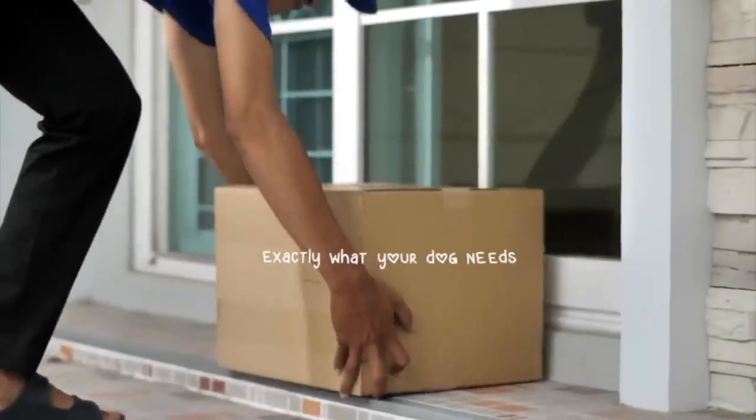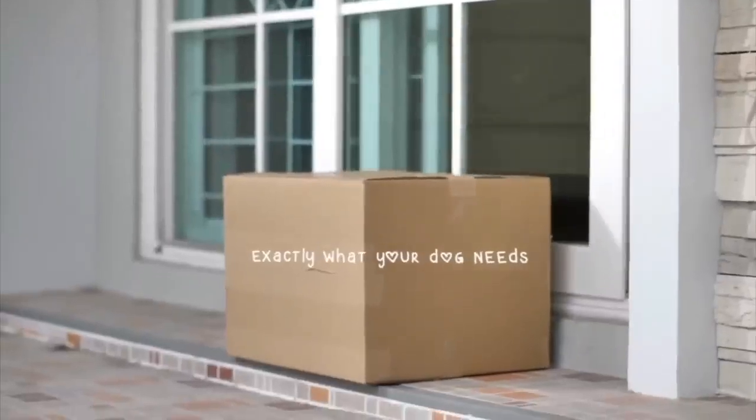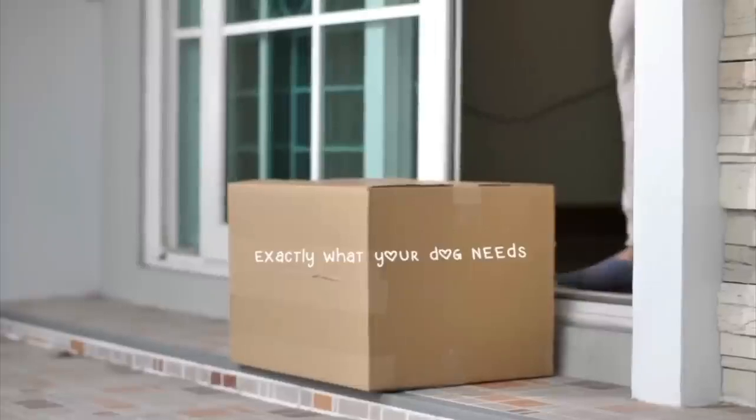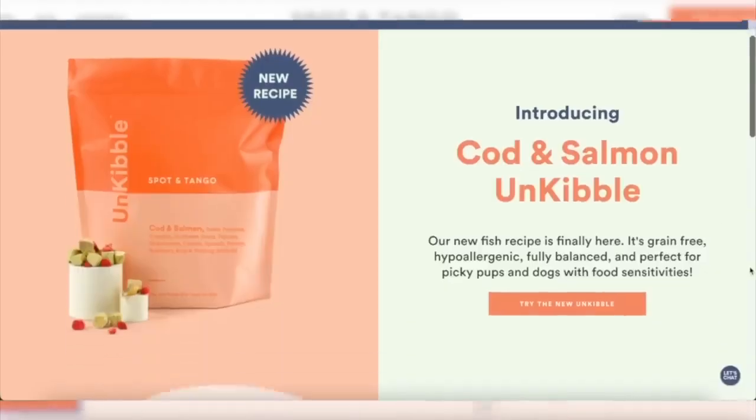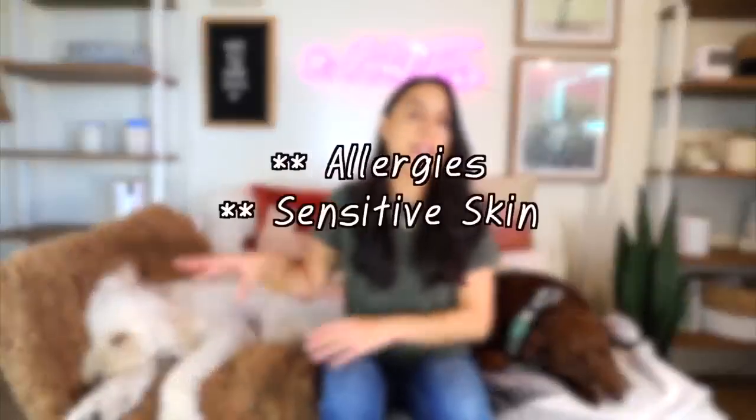And as I mentioned earlier, this food is super convenient because you actually can have it shipped directly to your house. You don't have to drive to a store and go try to find the right flavor that works for your dog. You just put in your dog's information and they ship you exactly what your dog needs with a custom scooper. They do have a fish option, and that is important because fish is naturally rich in healthy omega-3 for dogs that either have allergies, sensitive skin, or coat health concerns.